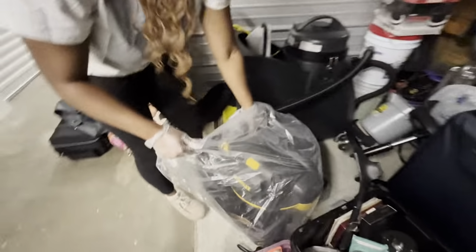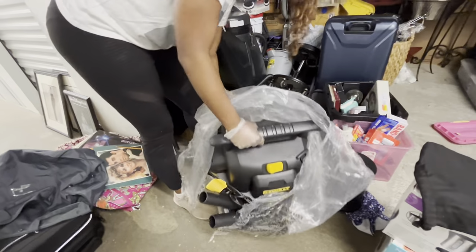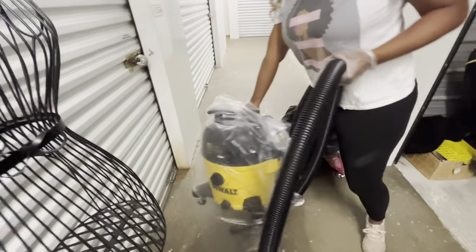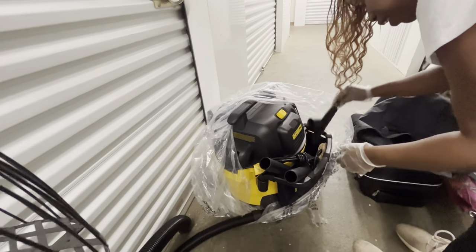Oh, this is a shop bag. Oh, it actually looks new. I think it is new. We sold the last one that we had. We sold it for $80 at the flea market. I think I like this one on Marketplace because it's new. Yeah. Maybe it's not new. Well, it looks like new. Yeah, it looks nicer than the one we sold.